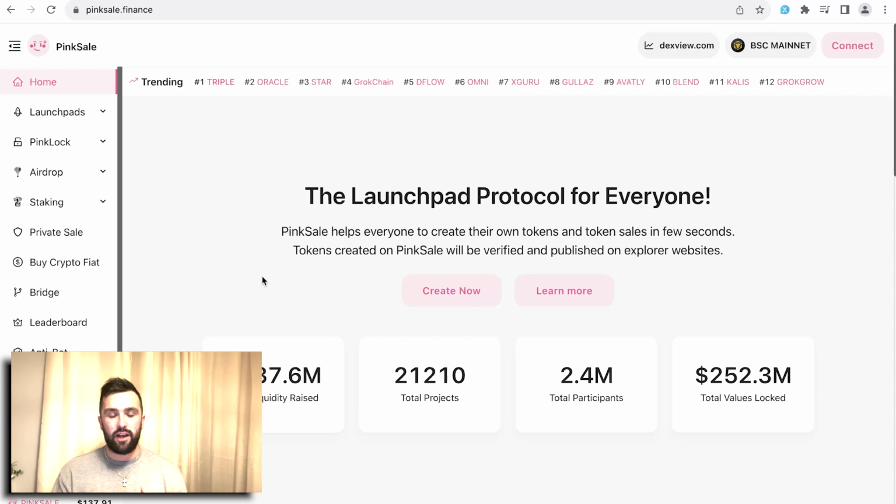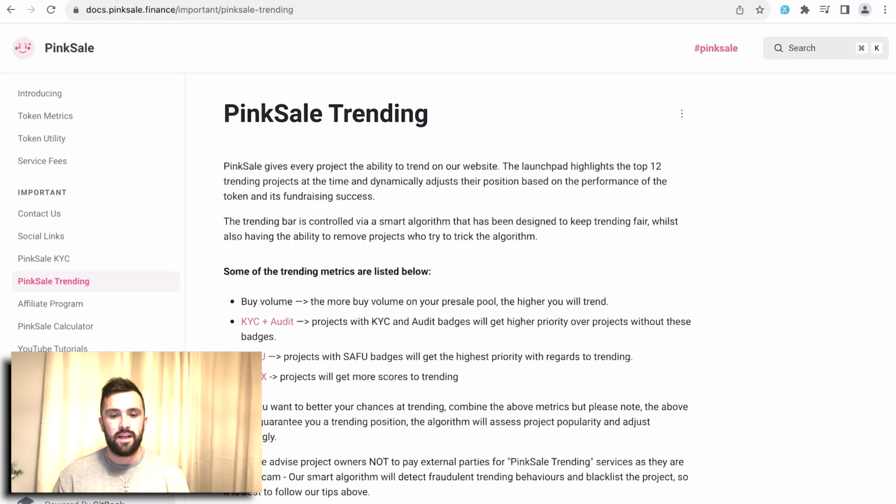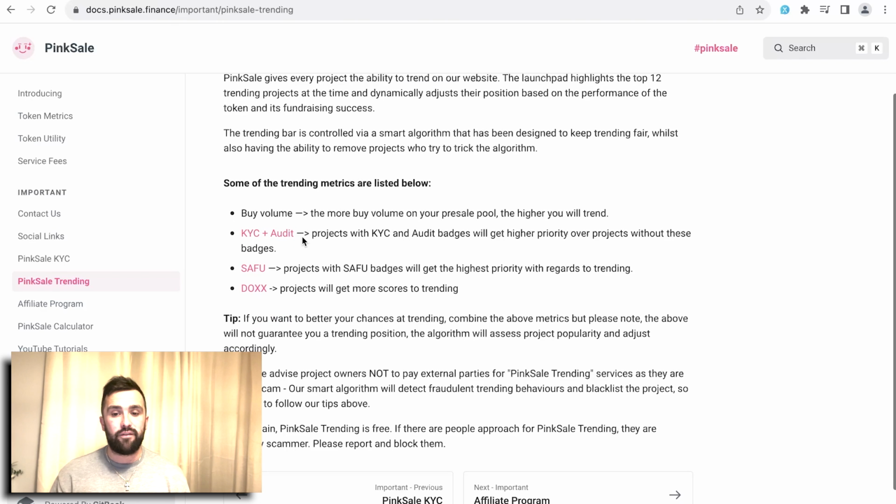So if I load up this Pinksale trending document that I did a massive video on as well. However, we'll run through this quickly. Like it said here, some of the trending metrics are listed below. Buy volume. The more buy volume on your pre-sale pool, the higher you will trend. So this goes back to my point of having as many people as possible be able to buy your coin.